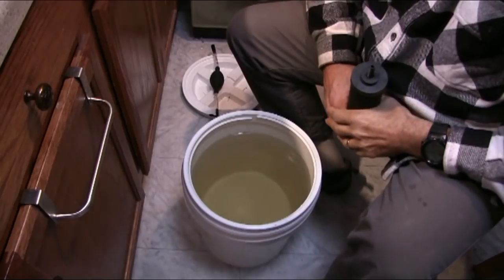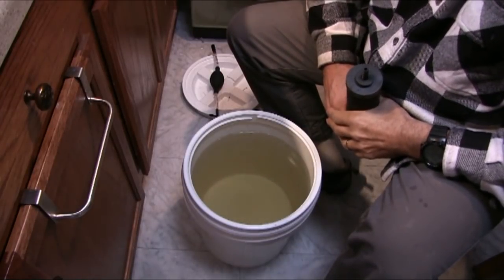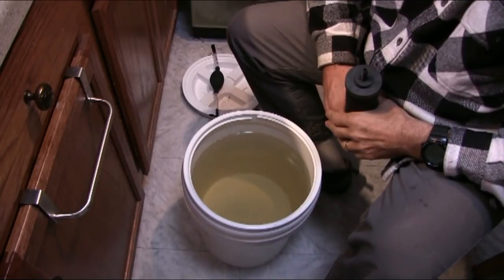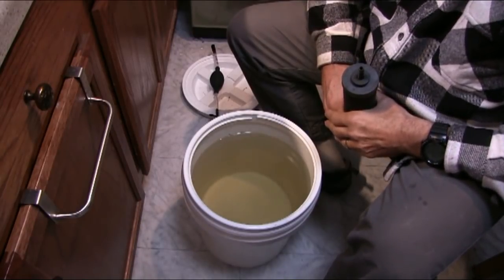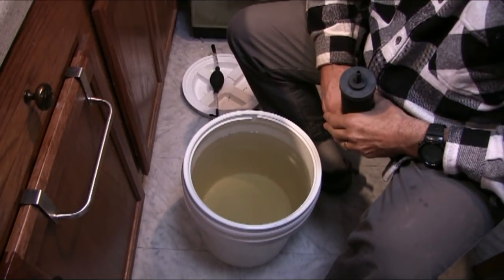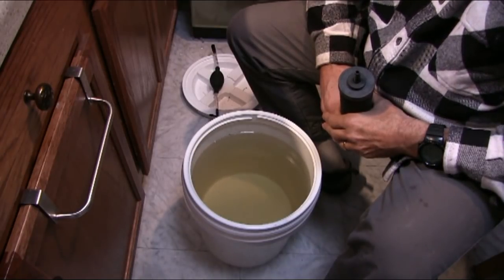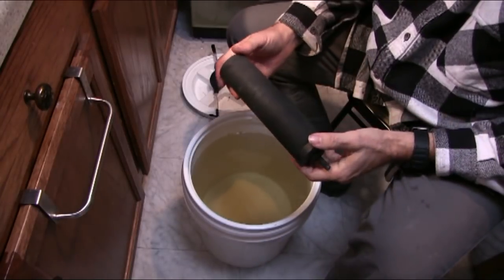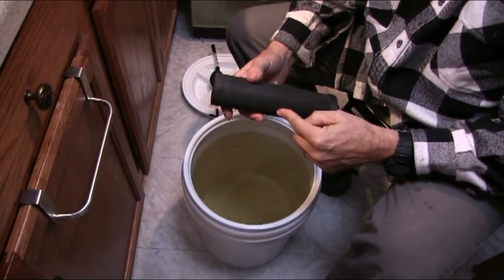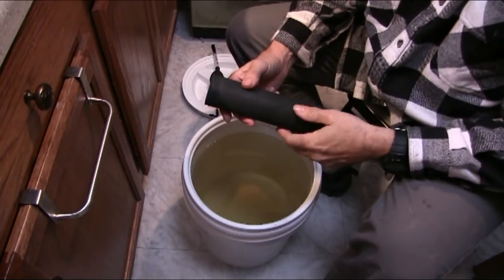So now that I have the water sitting here in a bucket in my kitchen, I need to pour it into the Berkey water filter. Now, I did a review of the water filter when I first bought it, and I didn't know that they had a pump that helps you prime the filters. This is one of the filters, and it's dry, and you have to prime it. You have to get it full of water before you use it, or it won't work.